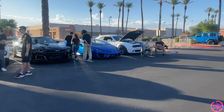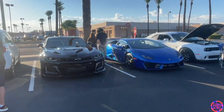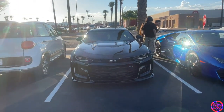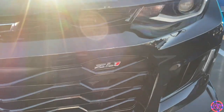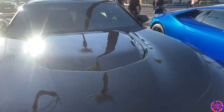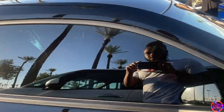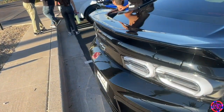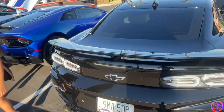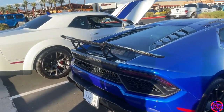A quick look at the Z01, the Huracan, and the Hellcat. Gotta show love for the Hellcat. Yeah. Clean Z01. Make sure I sneak around here. Yes, sir. Super nice. Doesn't have the Z01 spoilers. You know what I'm talking about?